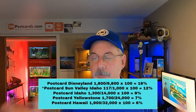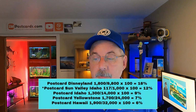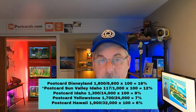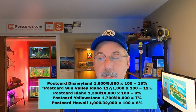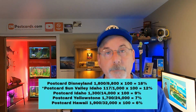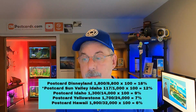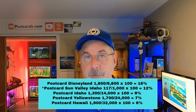And then just Postcard Idaho, the state of Idaho, was only 9%. There's 14,000 cards for it. So Sun Valley, when you niche down and dig into it, is 3% higher than just the state of Idaho. Then Yellowstone is another western tourist spot, 7%. And then Hawaii, you'd think that would be up there in the 10s, 6%. So Sun Valley is just right underneath Disneyland.